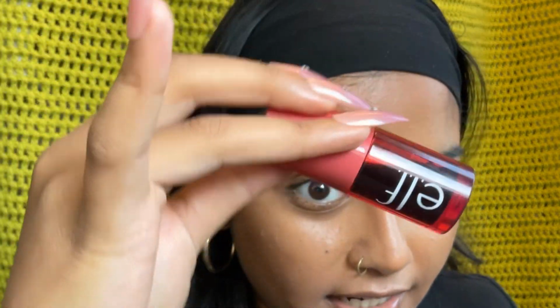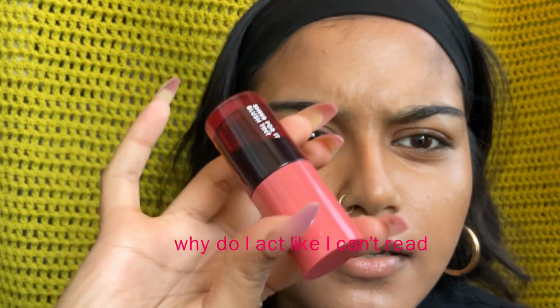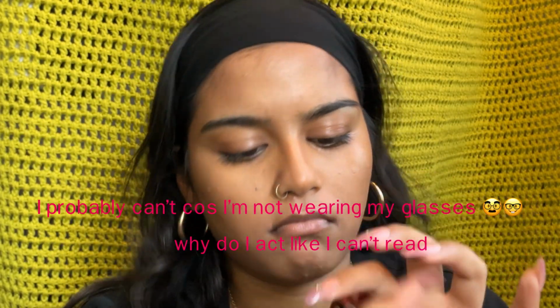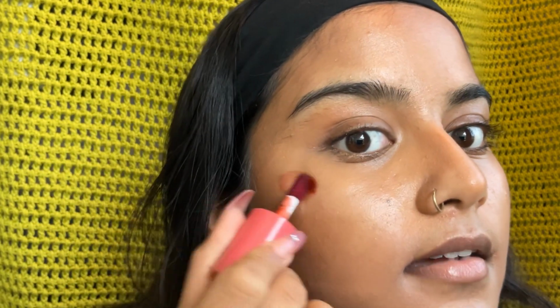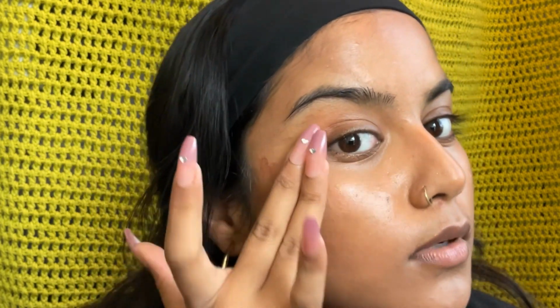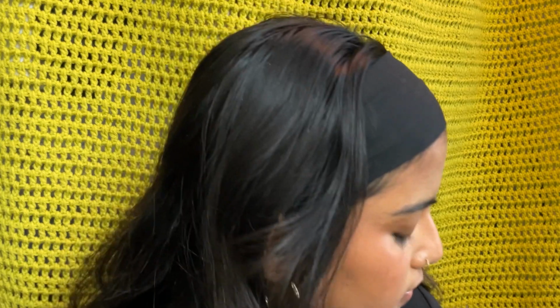I really like how that's looking. I'm gonna go in with this e.l.f. liquid blush tint, and this is in the shade Cherry Cola. This was the last shade left there, and you have to be very quick with this. You have to put on quite a bit and blend it really fast with your fingers, which is what I do. Really close to your eye when you're doing this. It has to look very lifted. I like it.